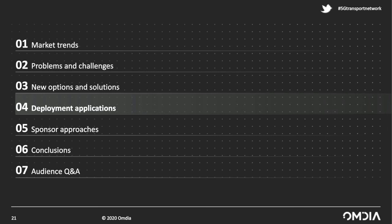Okay, so we've had a look at some of the problems and challenges of 5G. We've had a look at some of the solutions, but in this section, we're going to consider what this looks like from an operator's perspective. How do they implement these solutions? What does the roadmap look like for them? And again, depending on what type of 5G they're trying to put in place.